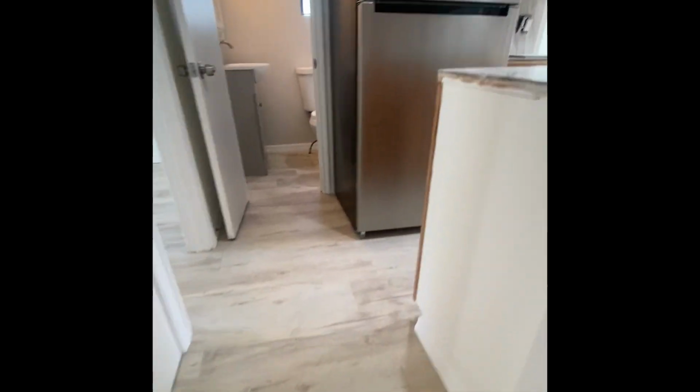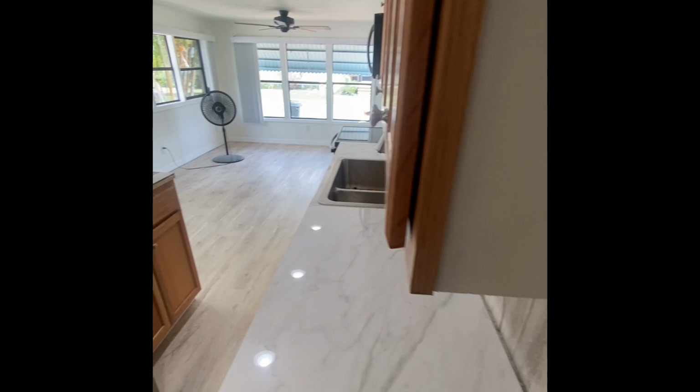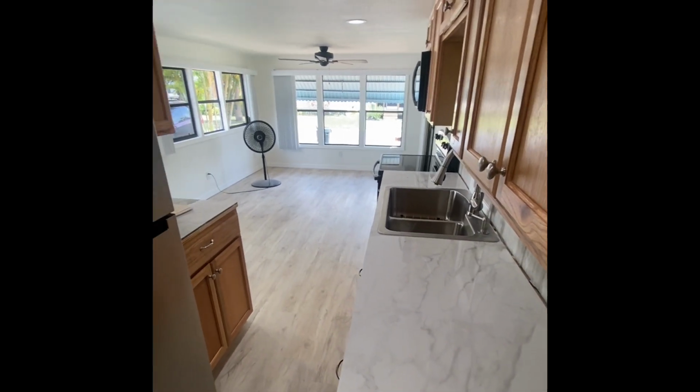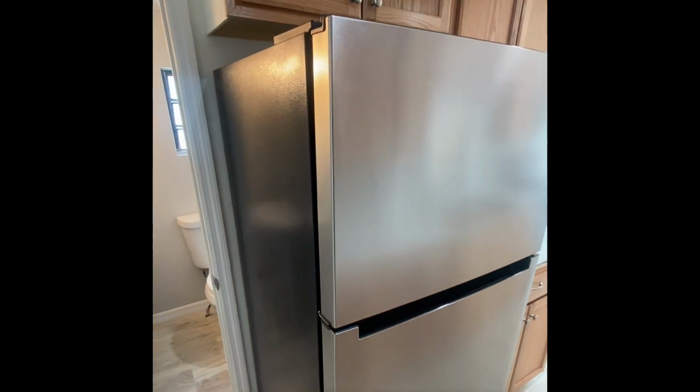Two short steps are going to lead us into the body of the home. Now, this property is just getting finished up. The construction work is supposed to get done later this week. So please keep that in mind as we look through.